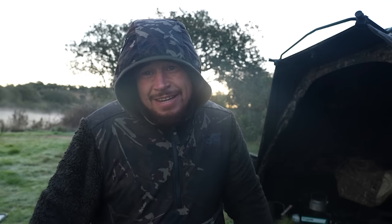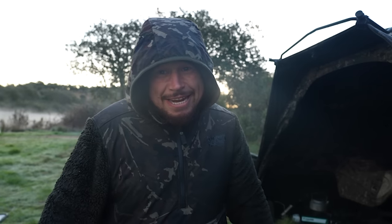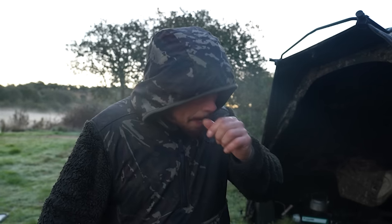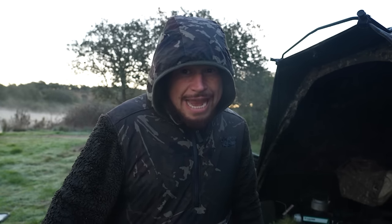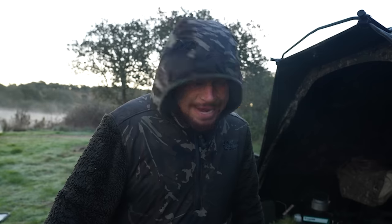Honestly, this trip has turned out to be one hell of a disaster. I tripped over, landed on my bivvy and snapped one of the arms. So now that's held together with a bit of camo tape and a round peg.